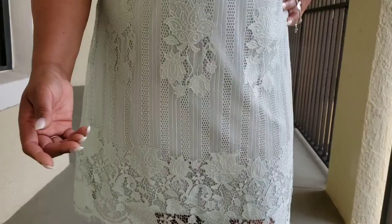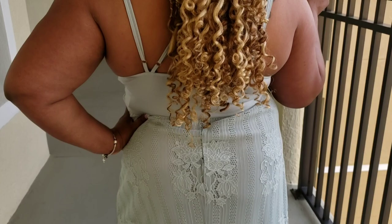This dress, I say one. I want to say one. It's not a bad one, it's a good one. All right? That's just how Jamaicans say it.